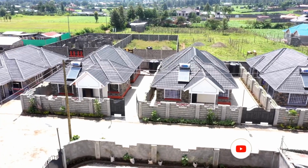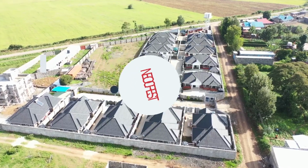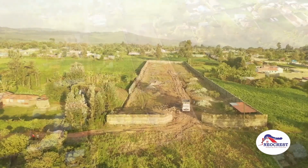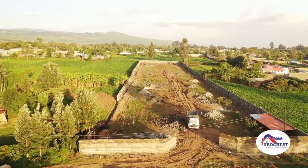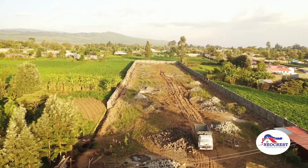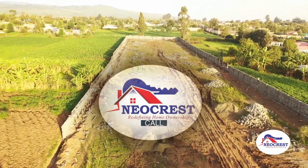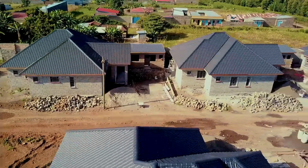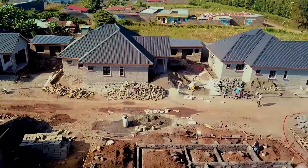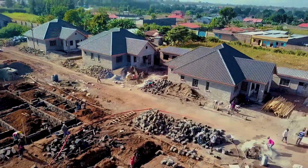Ladies and gentlemen, this is NeoCrest Homes, where we redefine home ownership. 5 months ago, this entire spot was blank. There was nothing going on. But look, you trusted us to deliver a home. And look where we are. We are right at the job. And this project is going to transform, and has already transformed, this entire area, believe you me.